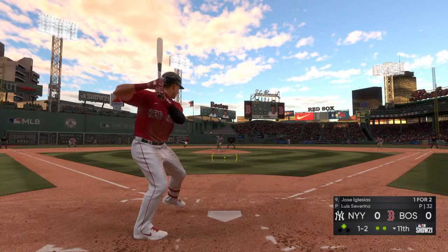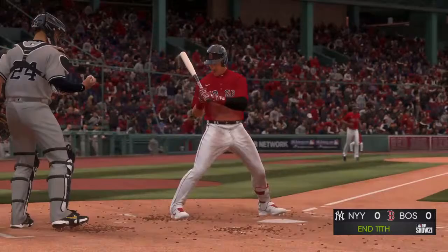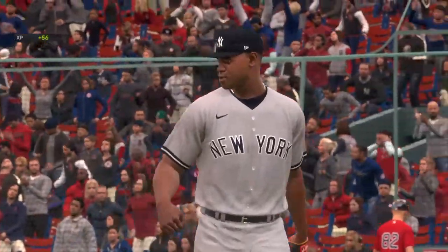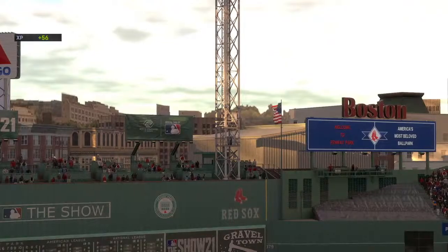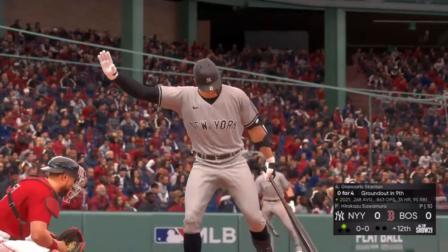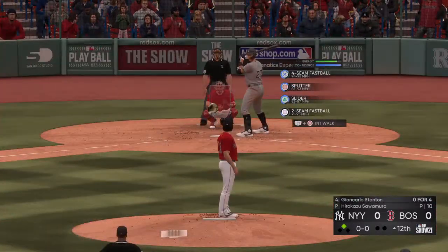Ready with another 2-strike offering. And he strikes him out to retire the side, so we'll play at least 1 more. Back-to-back strikeouts keep him out of danger. 11. On to the 12th frame in this one. And digging in is the veteran DH, Giancarlo Stanton.